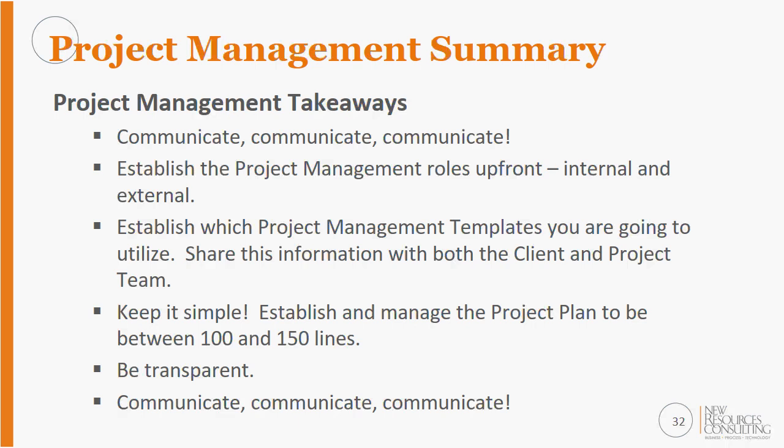Understand which project management templates you're going to utilize. You don't have to use every project management template on every project. Make a decision, though, and then stick to those, and make sure that you anchor back to those. Keep it simple. Establishing project plans, it's okay if you have a small 6-week project and you only have a project plan with 8 activities on. That might be okay. Use the right things. And it's important to be transparent.